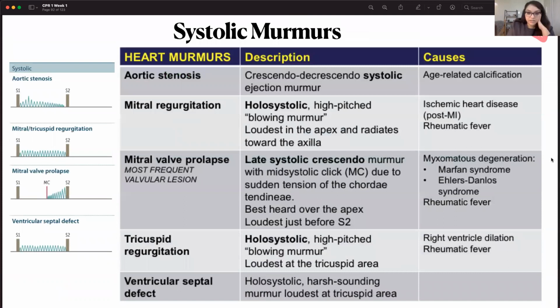Okay, murmurs. This is going to be half of what you're talking about for the next how many weeks? I don't know, until you take your exam. Murmurs are super important. You need to know which murmur goes with which pathology. So aortic stenosis, we want to associate it with your crescendo decrescendo. I took these images out of First Aid on the left-hand side here. Make sure you understand what they mean. Crescendo decrescendo means it's going up, it's going down. It's not going to be the same throughout.